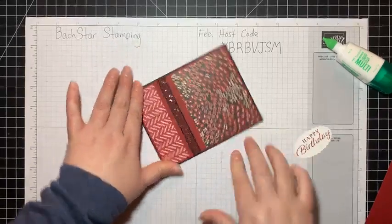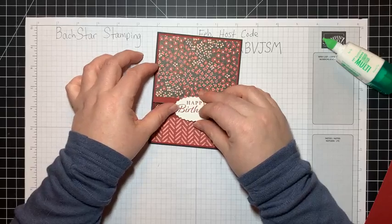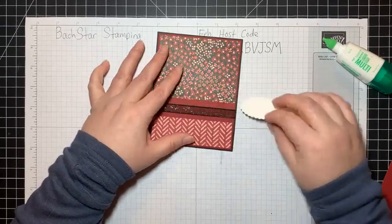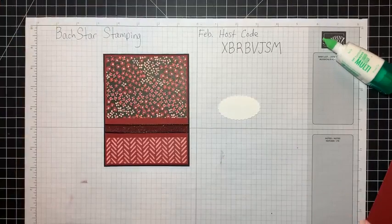Okay, so that is my basic card front. And then I'm going to pop this up on dimensionals around the ribbon. So here's what I'm going to do. Get my dimensionals, which I know I got out. There they are.